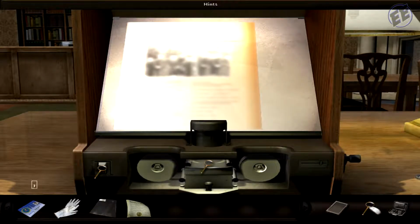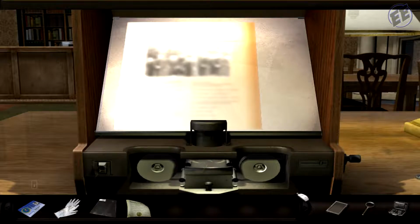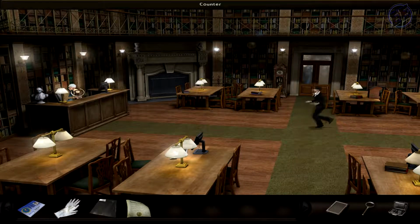Okay. The image is terrible. Ah, no lens. Okay. So let's back out, see if we can get the lens from the librarian, maybe.